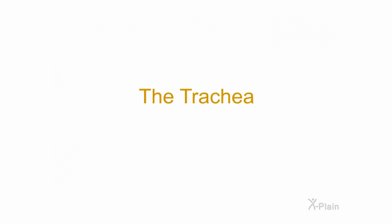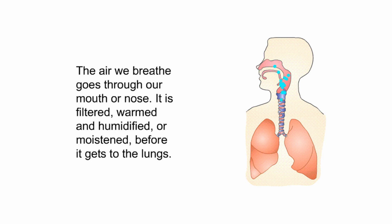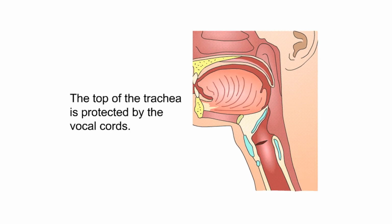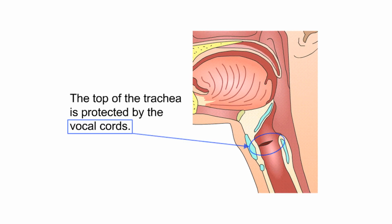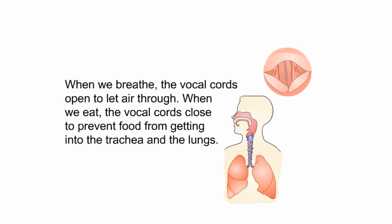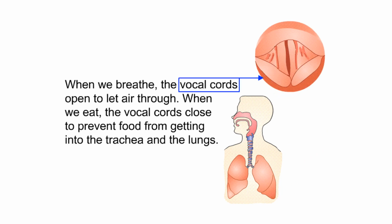The trachea. The air we breathe goes through our mouth or nose. It is filtered, warmed, and humidified or moistened before it gets to the lungs. The top of the trachea is protected by the vocal cords. When we breathe, the vocal cords open to let air through. When we eat, the vocal cords close to prevent food from getting into the trachea and the lungs.